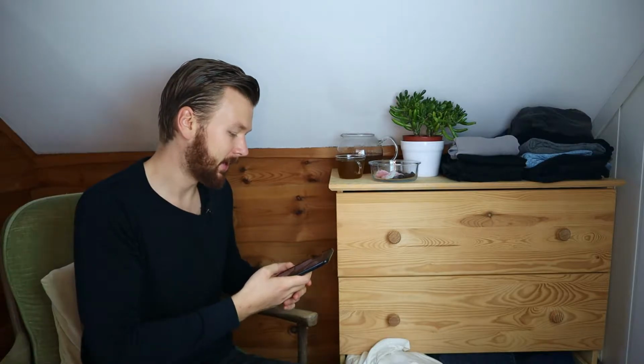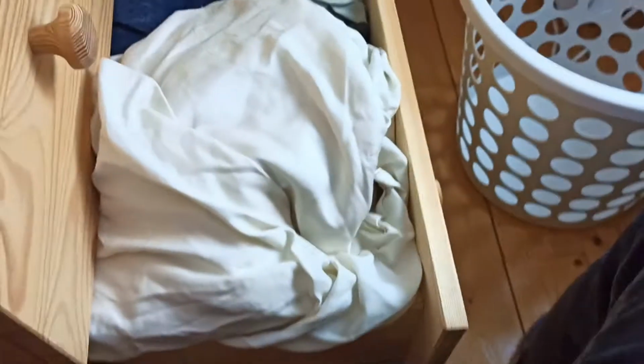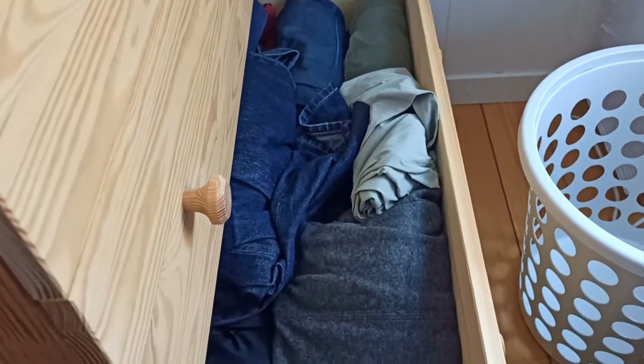All right, so I think we're just gonna start with the clothing drawer, the lowest one, which is for the jeans and pants. And also clearly there is a sheet here, because why not, right? Why not keep a sheet in the already full drawer? This is going to be for another video where I organize under my bed, but that doesn't matter for today. So this is what we're working with in the first drawer. So let's just get into it.